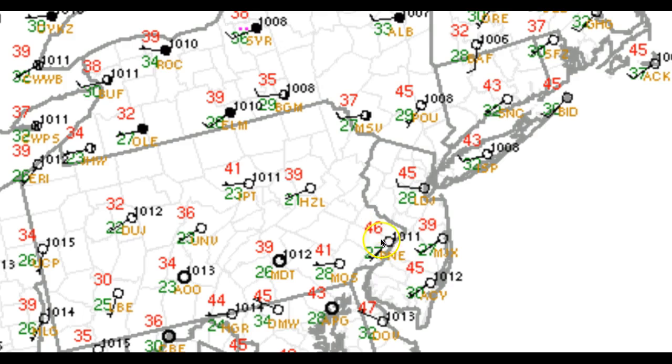Temperatures this morning are in the lower to mid 40s throughout much of the region, upper 30s in some portions of the interior, with winds from the southwest veering to the northwest at 5 to 15 miles per hour. Temperatures will rise today into the upper 50s to lower 60s along the coast and lower to mid 60s in the Delaware River Valley, but there will be a threat for showers as a cold front moves through the region.